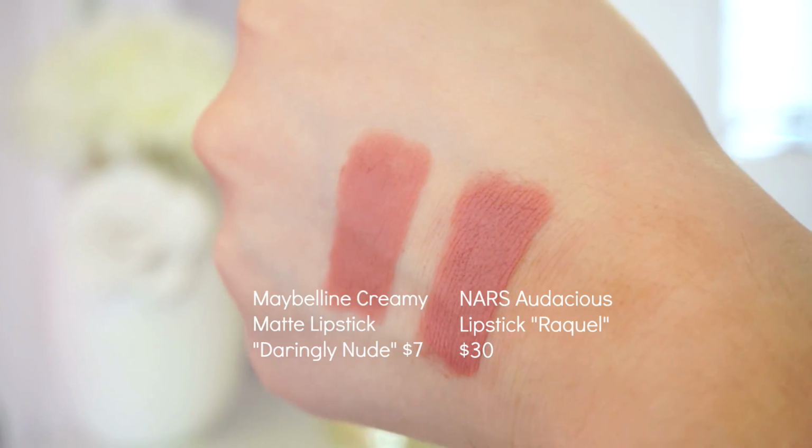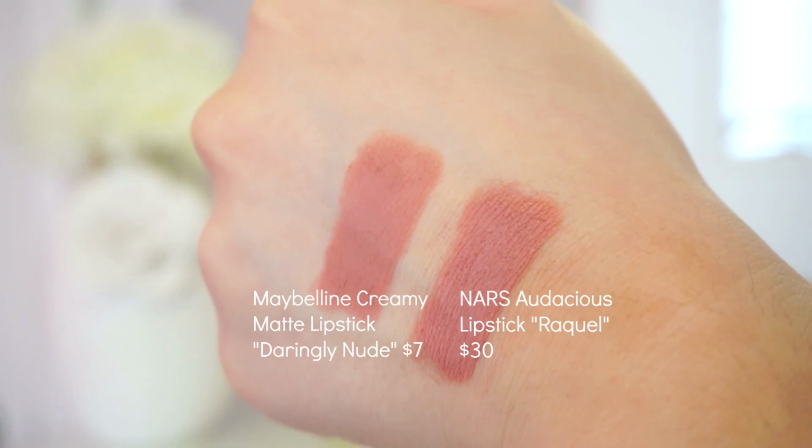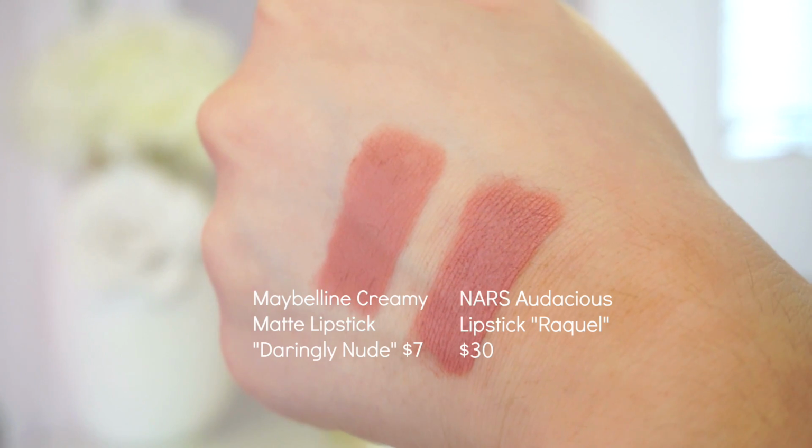The only difference, and why I actually prefer the Maybelline one, is that it isn't as peachy as the Raquel one is. Sometimes when I wear peachy tones, they can really pull this ugly orange on me. The Maybelline one looks so beautiful on me, and I really love it. For the price, it's a huge difference. The Nars one is, I believe, $35 Canadian, and the Maybelline is like $7. That's more than double. Such a huge price difference.